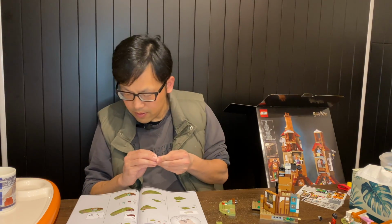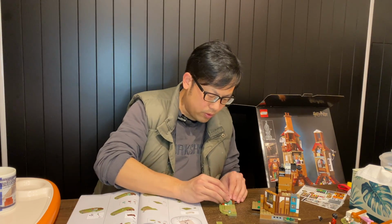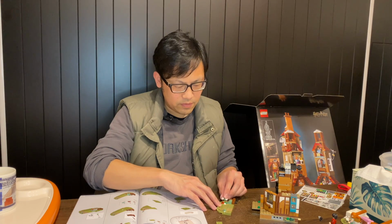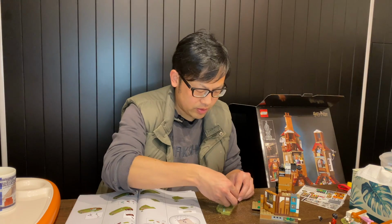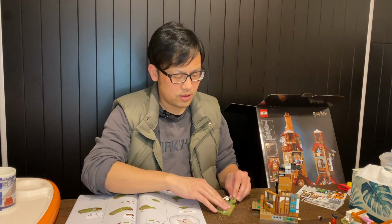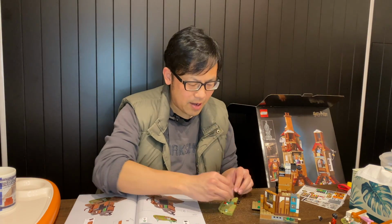We'll see how it goes when it's complete. To be honest, I think a set like this gives a lot of potential on what Lego can produce. Especially for this one, I know it's still expensive, but in comparison, I know a lot of people look at the price per piece. For me, I'm more looking at whether it's an affordable price, and what the end product is.